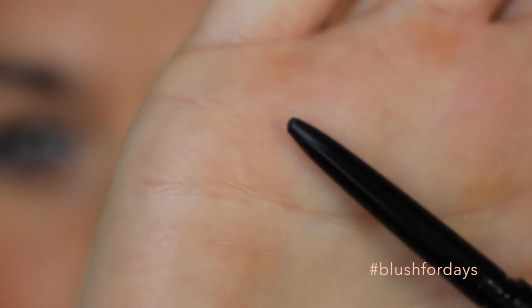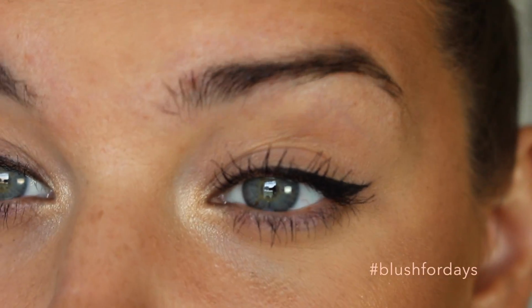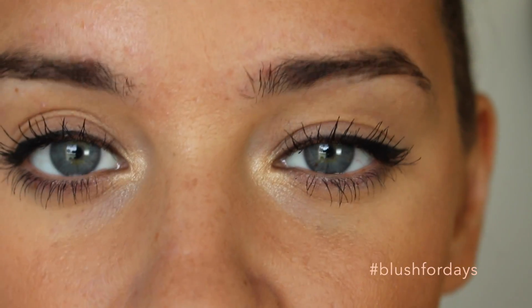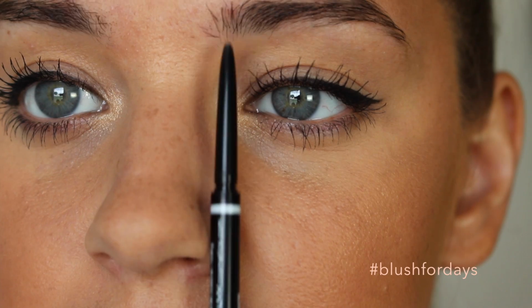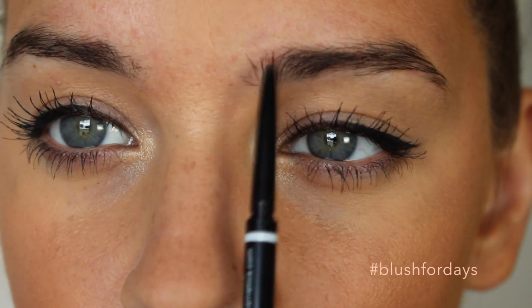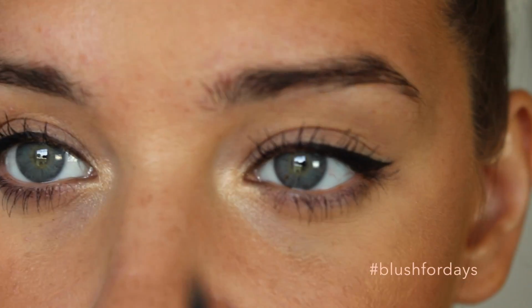Okay, so I'm just going to begin by taking the pointed side. And this is in the color Espresso, just in case you're wondering. And I start at the bottom. Also, a rule of thumb is that you want your brow to be where the side of your nose begins. That's where your brow should start. Obviously, mine's a little further in, but that's okay, I don't mind that.